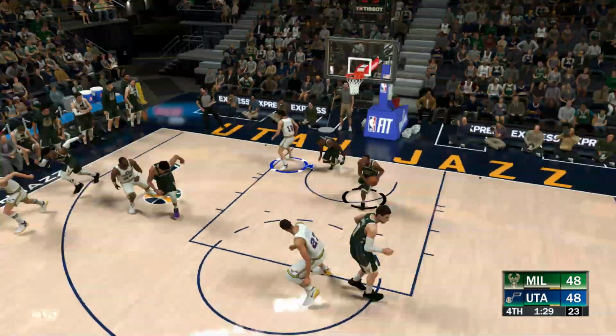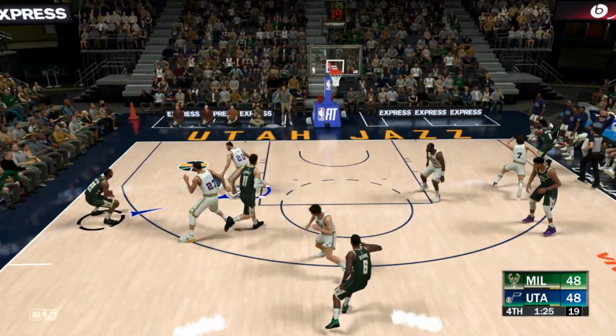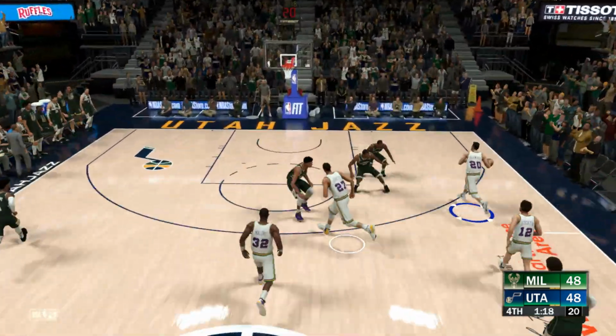Stockton, the rebound by Middleton. Middleton's got his 5th rebound right now in the game. Fires from deep. Rebounded by Malone. Malone's got 14 rebounds tonight.